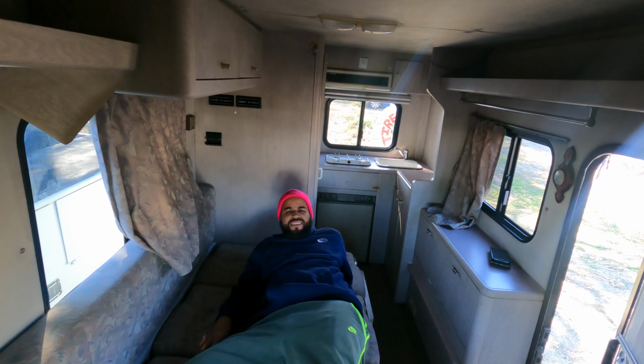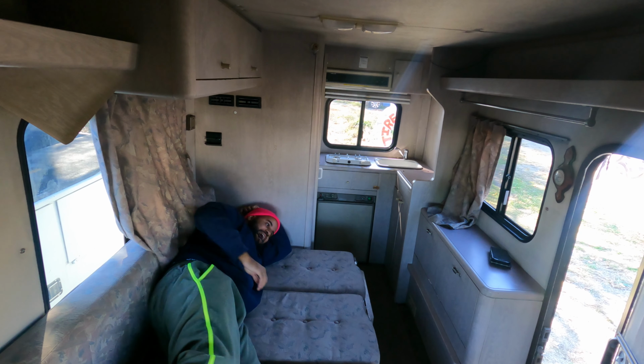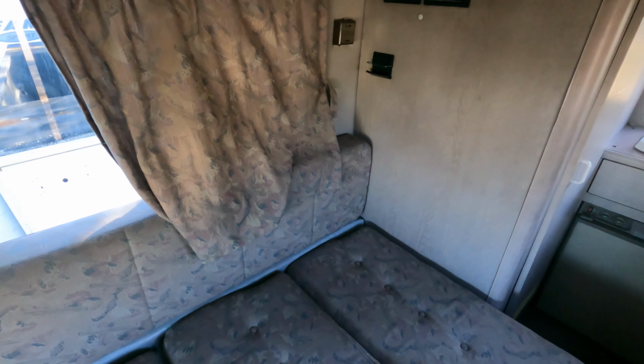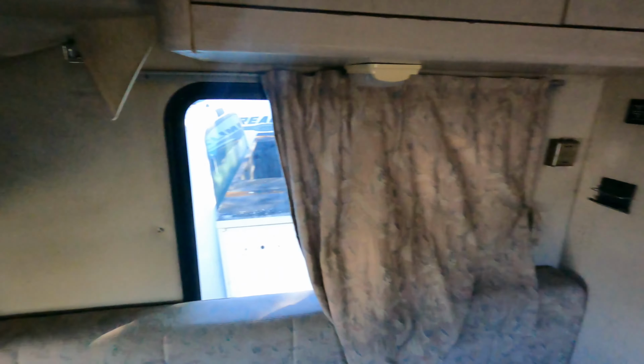Yeah, I could do this. It's a little rough. It's not the most comfortable bed, but after 12 hours of driving, I could see myself doing this. I think I'm a little too tall for over here, but this one has a cool little cushion on it, so that probably helps a lot. I think if I put like a blanket down here for some extra cushion, it'd be a lot more comfortable, but like I said, it's a 1992 RV.